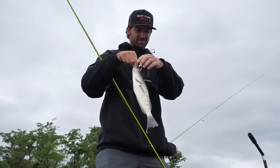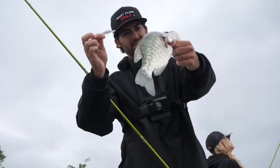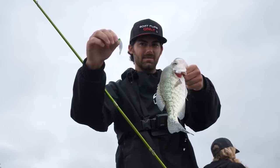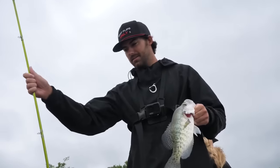Ooh, I'm still rocking this big old jig rod. Should have opted back to a casting rod, but I'm just having too much fun with this big rod. Couldn't quite tell if he bit it or not, but he did. Swapped over to a 3-inch monkey milk grub on an ACC, probably an 1/8 ounce head. Moved up here to another little brush pile. It's on fire.